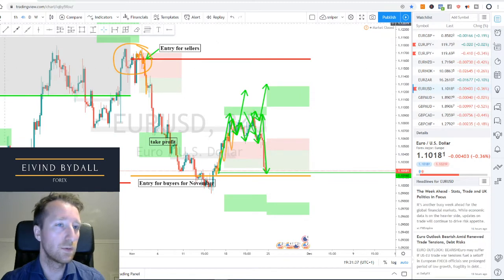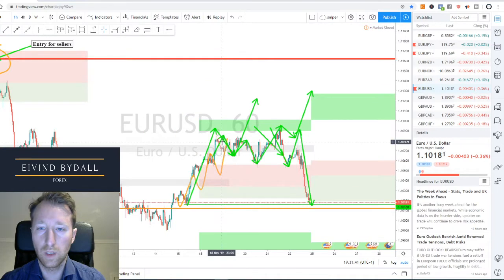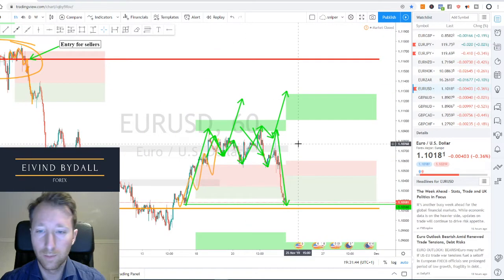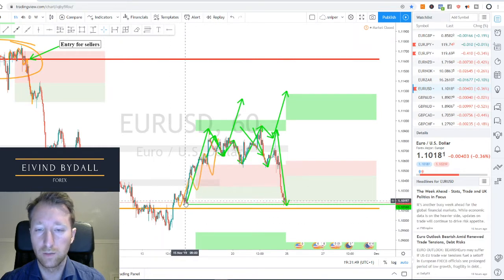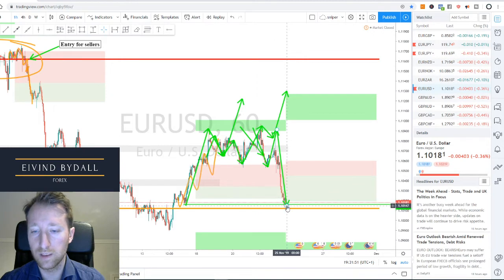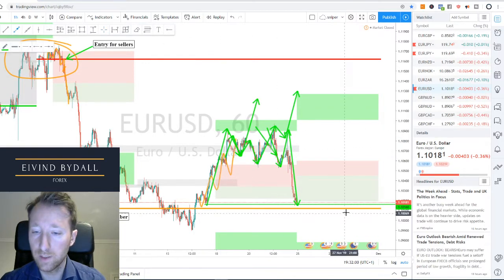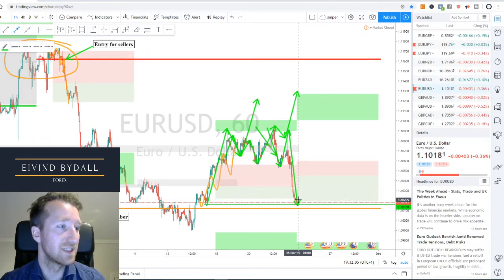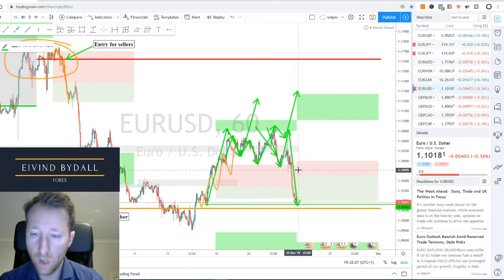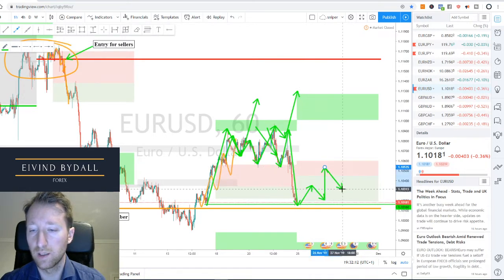EURUSD. Okay, I can see I've done a lot of drawings, but basically this is a bottom, higher high, higher low, and then we consolidated, then we went far down, and then it all depends on what you are. Are you a bull? Are you a bear? For entry, you would want to see some kind of consolidation, some kind of higher high, higher low.